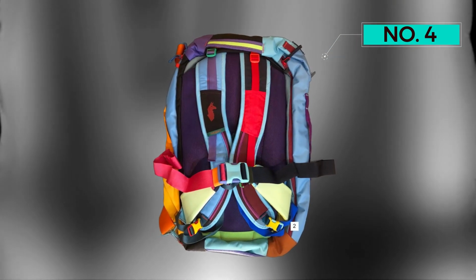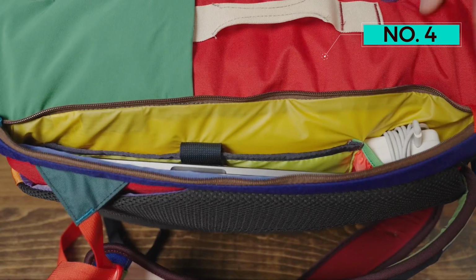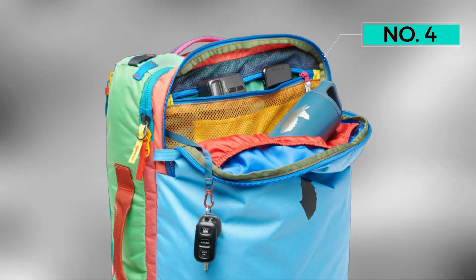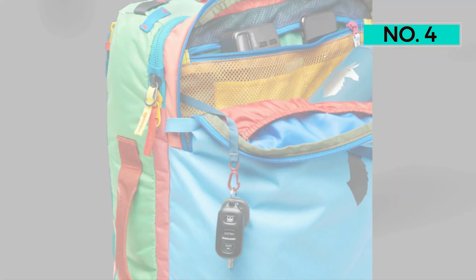We really liked how easy it was to compress the Allpa 42L when it's not in use. It can easily be folded up and placed into a drawer or the back of a closet to forget about until your next adventure. All of this, however, couldn't make up for how uncomfortable and hot the pack was to wear during testing.